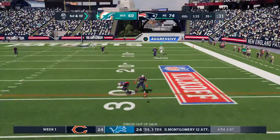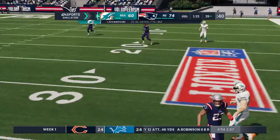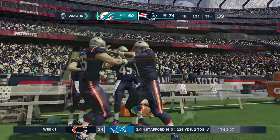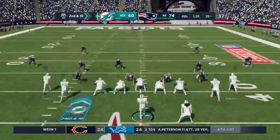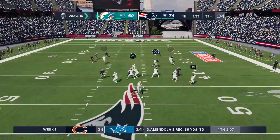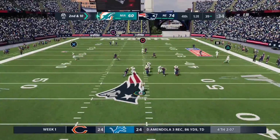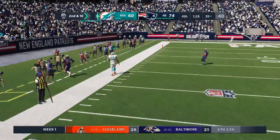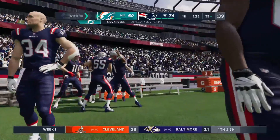Eluding the pressure right. And incomplete as he was knocked as he threw it. And it took the ball off course. The safety, Patrick Chung, got a hand in, knocked it away. So line of scrimmage still at 39 on 2nd and 10. Looking left sideline, but it's incomplete.